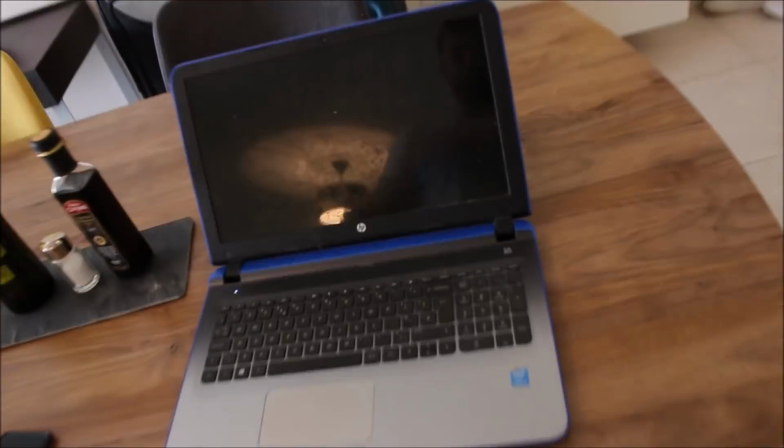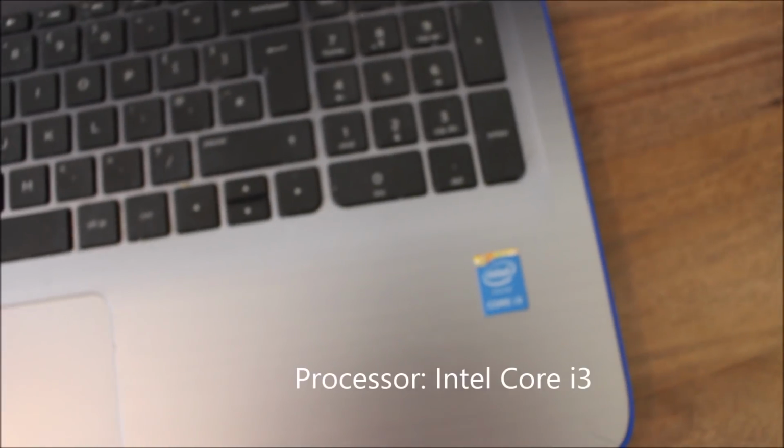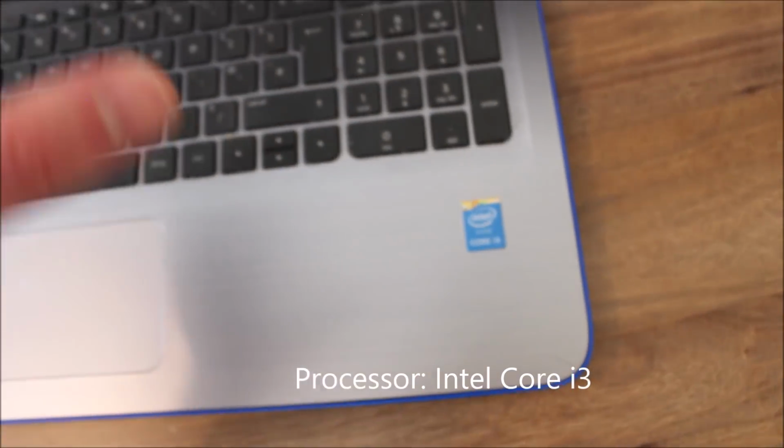The kitchen is connected with the sitting room, so the kitchen is here. I don't really cook, and we have this laptop. So this is where I started off. This is basically what I started off with, guys. It's this laptop. This is what brought me to where I am today, and a lot of you want to know what laptop it is. It's Intel Core i3. That's the processor, guys, right? The processor means that the computer is going to be very fast.